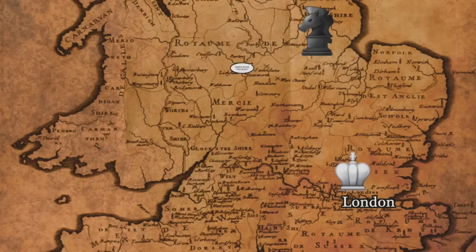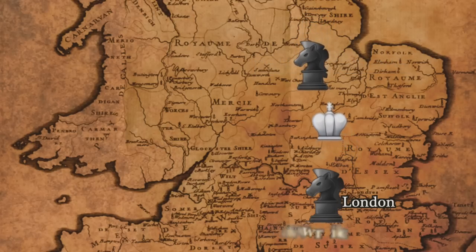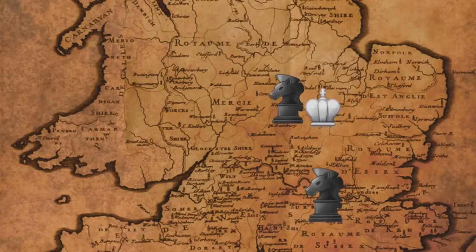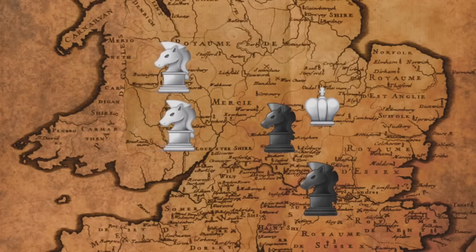A rebel army, led by a leader using the mysterious nom de guerre Robin of Redesdale, marched south towards Northampton to link up with Warwick's army, which was marching north from London. King Edward's army was outmaneuvered by Redesdale, and he sent urgent messages for Herbert, Earl of Pembroke, and Stafford, the Earl of Devon, to join him from Wales and the West Country.